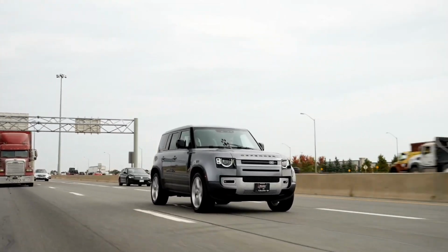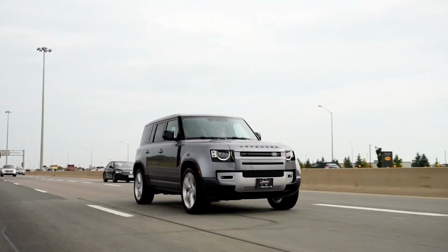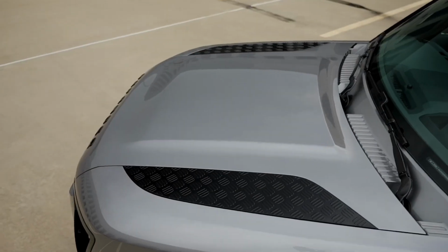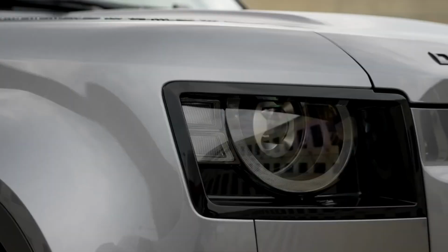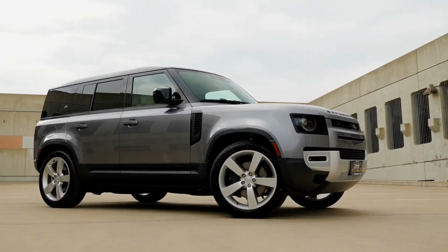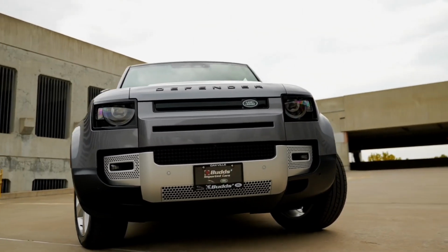V8. This trim gets the more powerful P525 8-cylinder engine with the Defender 90 and 110, while the Defender 130 receives the 493 horsepower P500 engine. You also get plenty of luxury features and towing capabilities. Related to this trim is the Carpathian edition that comes with unique exterior styling flourishes.